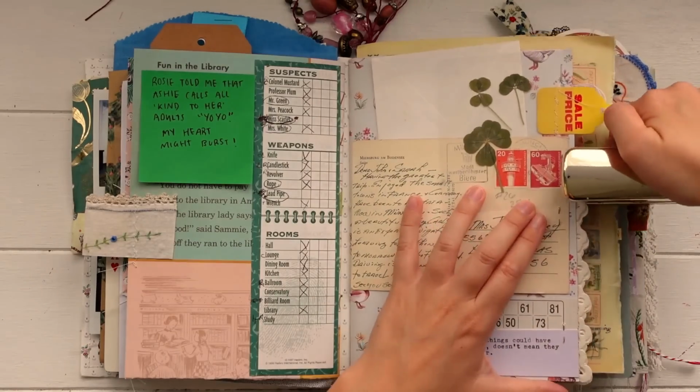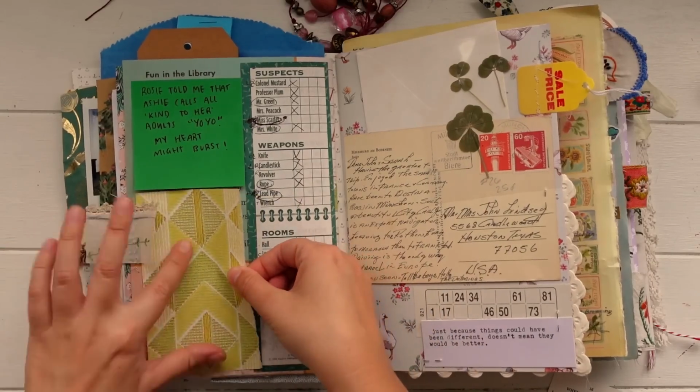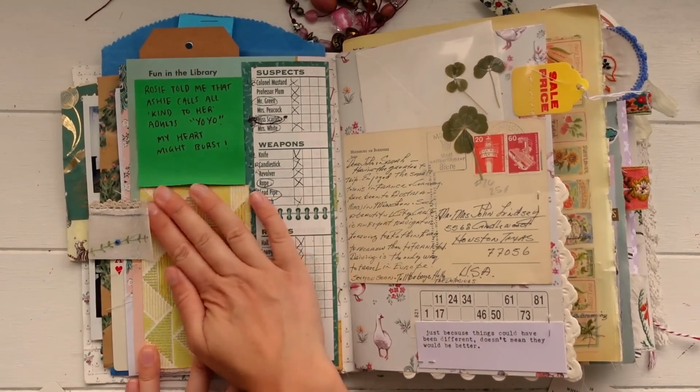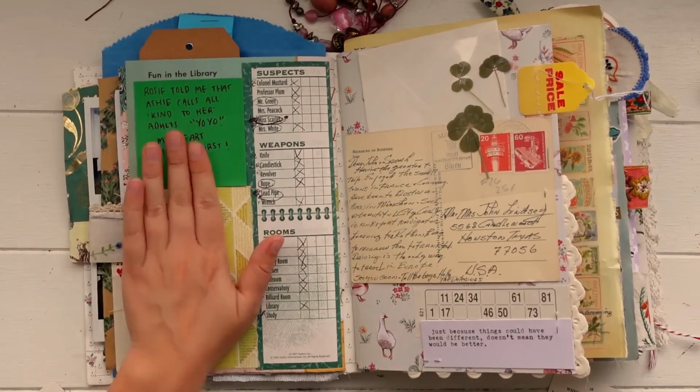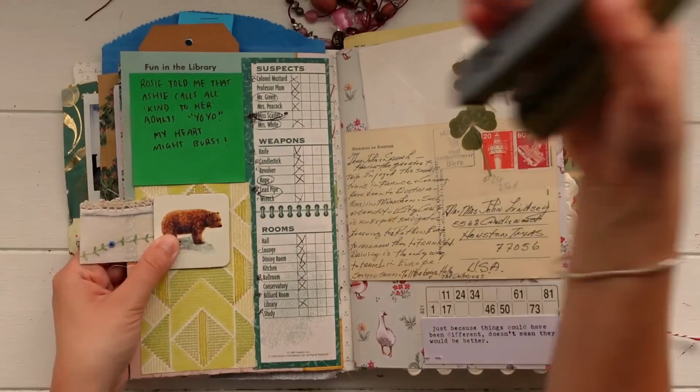I had some pressed clovers which were laminated, which I added to the page, and I like the way that you can see through because it's just in a laminator sheet. It's like a clear pocket. I added it with staples so I could still slip that envelope behind it.